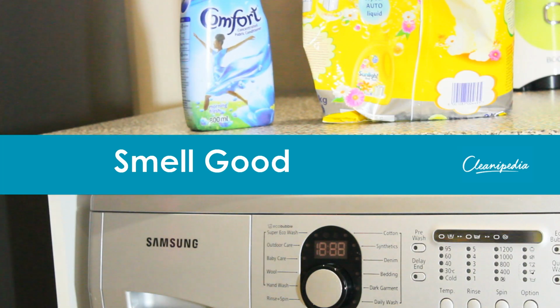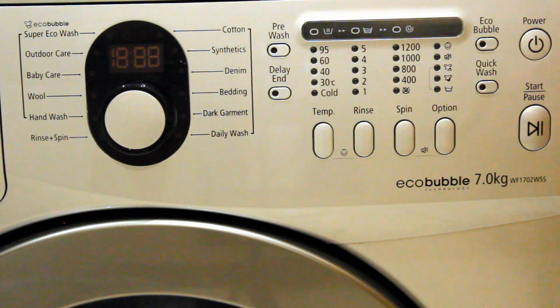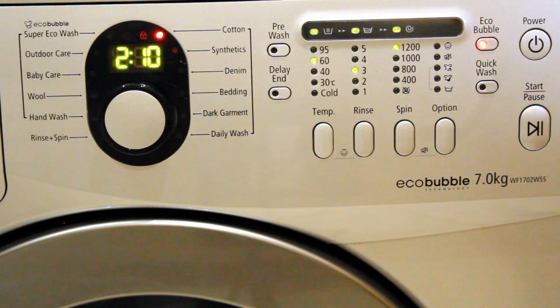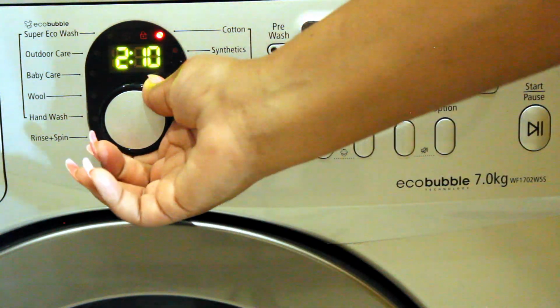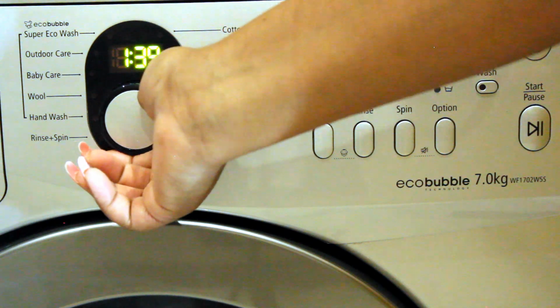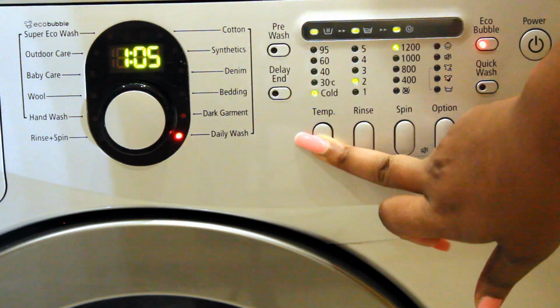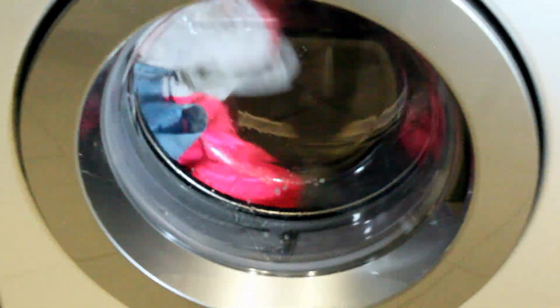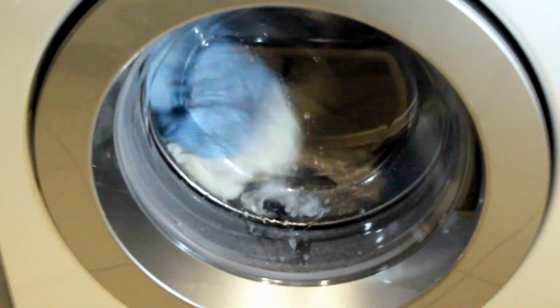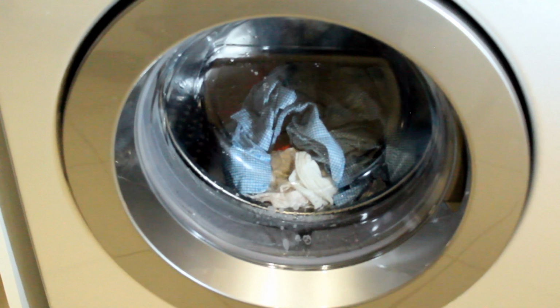Yes. So, like I said, guys, it's so important to make sure that you use the right type of temperature for your clothes, because you can damage your clothes if you don't use the right temperature. Some items would need cold wash, depending on the type of clothes that you have. So it is quite important to do that. While my laundry is still going, let's go and do some ironing.